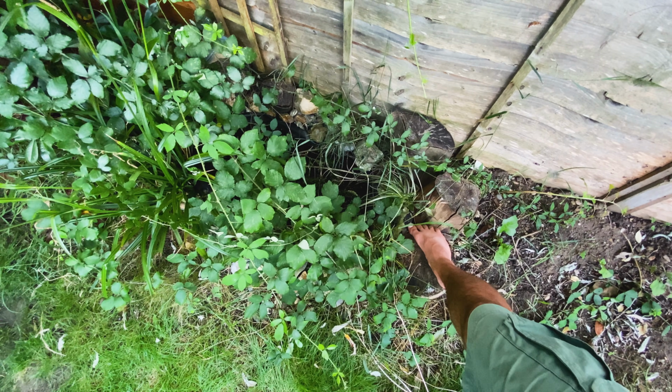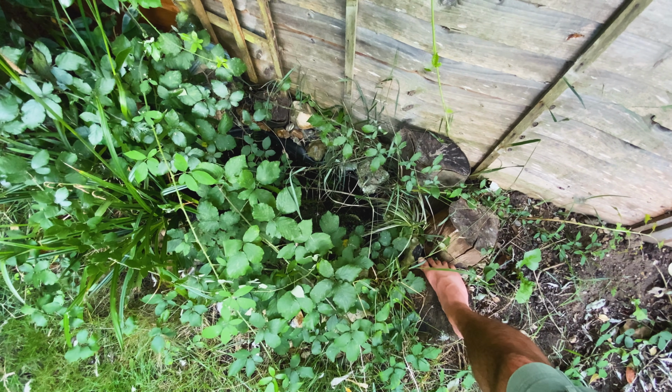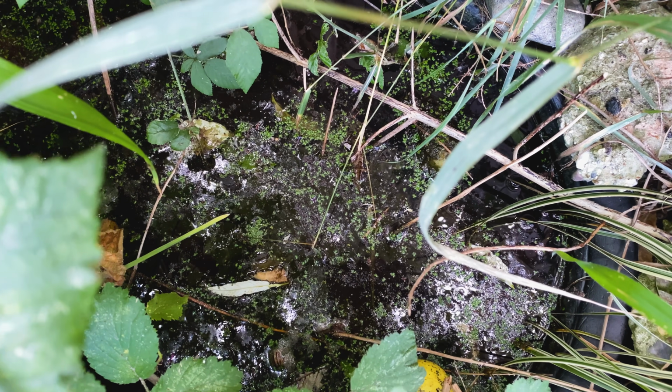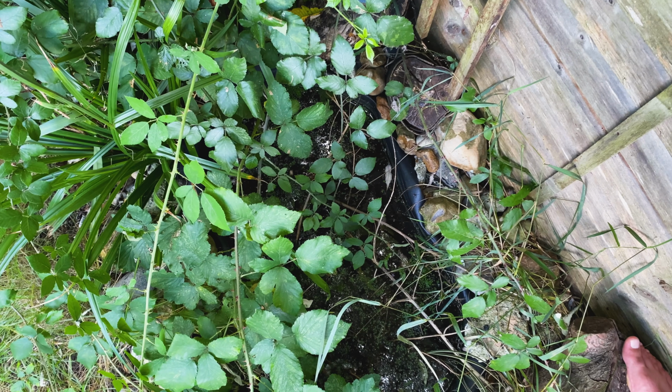Now this, believe it or not, is my pond. And before you laugh, it's got a frog in it. I've done my best to try and film them, but they're not playing ball. I think they're just chilling under the water somewhere. Every summer for the past couple of years, I've seen at least one frog in there. You're just going to have to take my word for it.